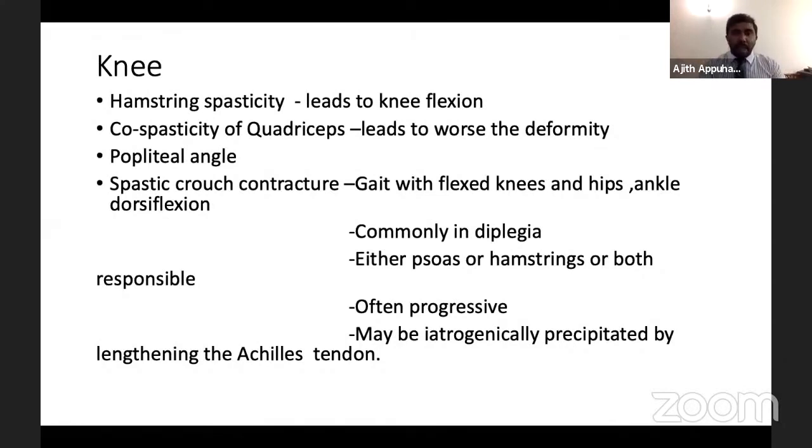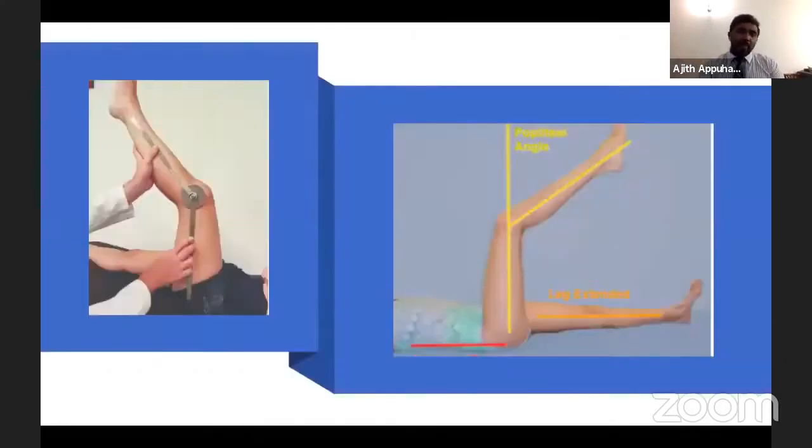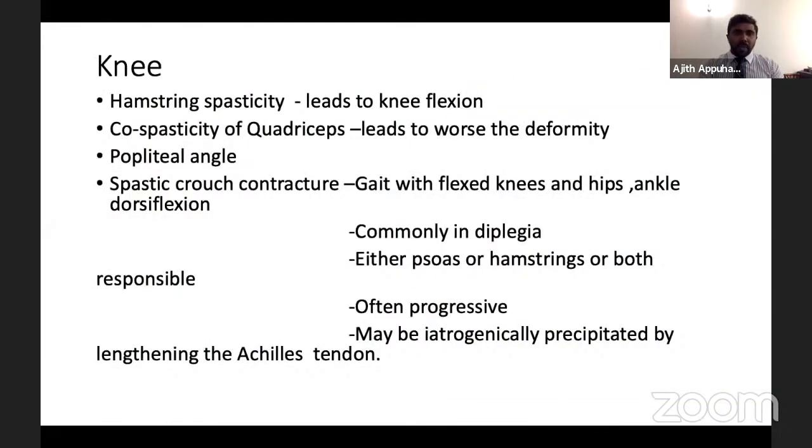Then the popliteal angle. That is the popliteal angle we measure. We flex the hip and then measure the angle between the vertical and this maximum extended position of the knee. That is called the popliteal angle. So we measure the popliteal angle in the knees.